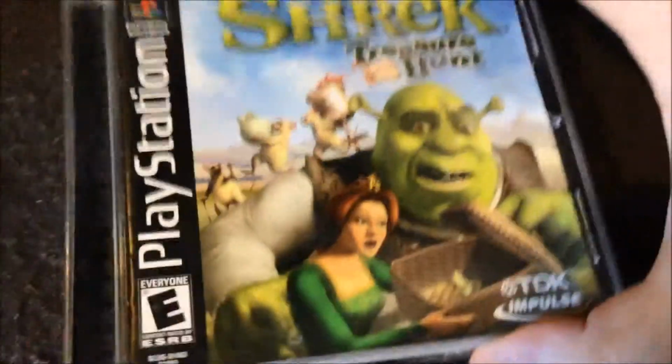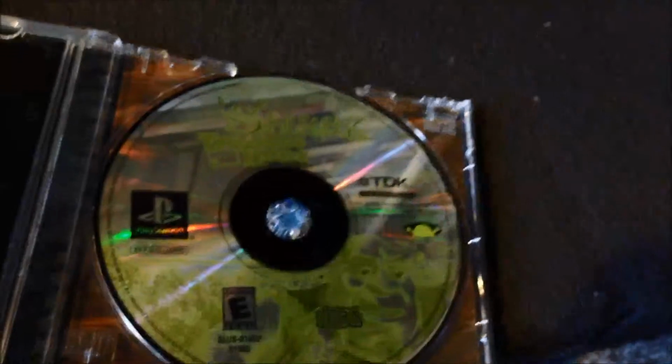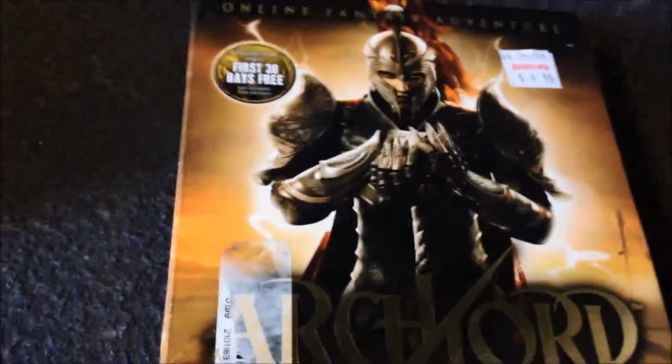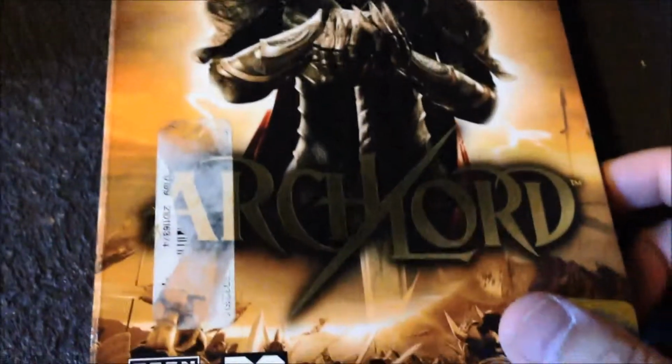Now, I forgot to buy a third case to replace it, because as you can see, this one's cracked to shit. But here's Shrek, Treasure Hunt on, again, PlayStation. Now, I didn't even pay attention to this at the time, but this is apparently an online-only type thing, and I didn't even notice the first 30 days free sticker, which I should have. So, this is an online game, kind of cool. It's a PC game. I don't buy those normally.